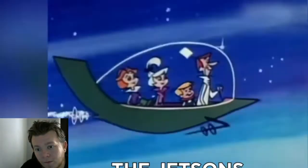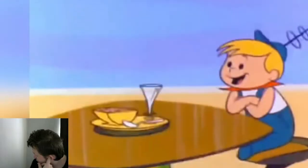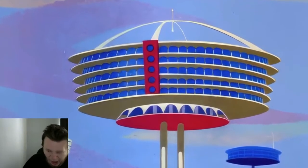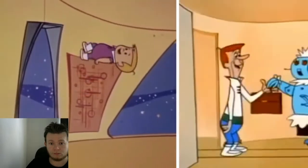For those of you who don't know, The Jetsons is a classic cartoon that follows the lives of a family living in the 2060s. First airing in 1962, each episode follows the Jetsons going about their days in their sky-pad apartment, a building elevated thousands of feet above the ground. The Jetsons' futuristic house features jetpacks, anti-gravity shoes, and a robot butler.